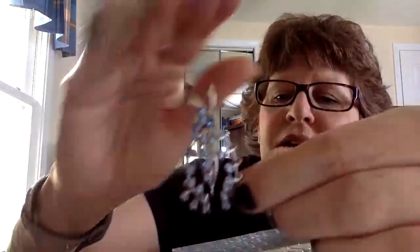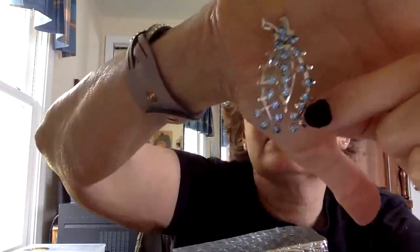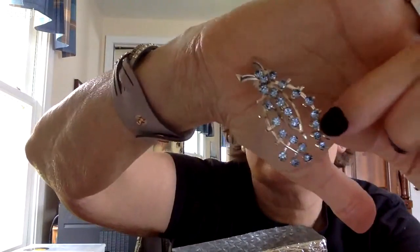Or I don't know. What does that look like to you? It is not really a wishbone. Not really sure, but it's pretty, whatever it is. All the stones are there.